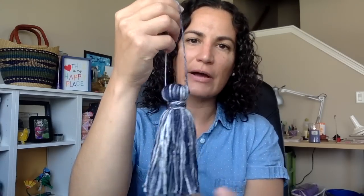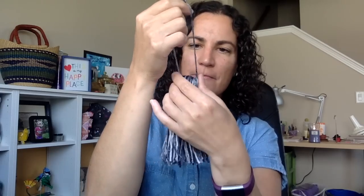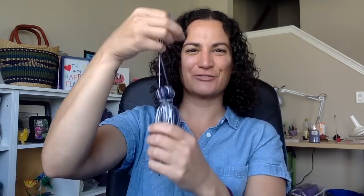I'm going to try to figure out how I can make this a little tighter at the top here. I'm not really sure. Maybe if I tie it down like that. I don't know. But more experimentation. I just really thought this was fun and super rewarding. So that was a fun little experiment. That's kind of what I used the rest of this yarn for, to experiment. So I thought that was really fun. So tassel making continues.